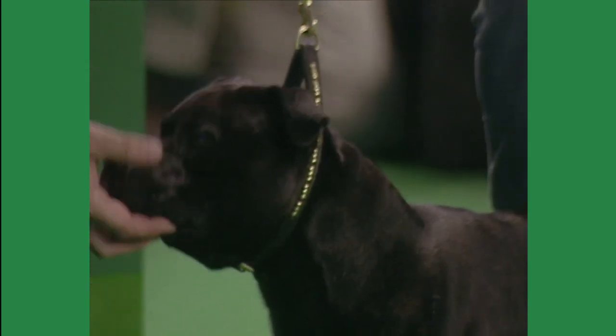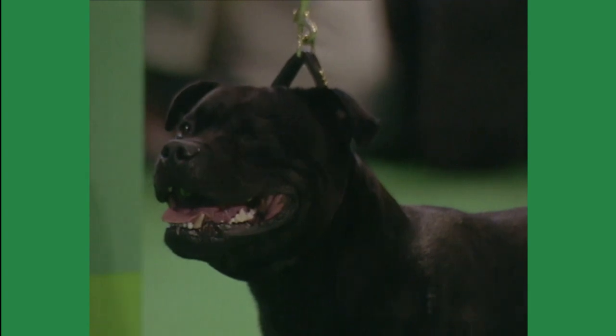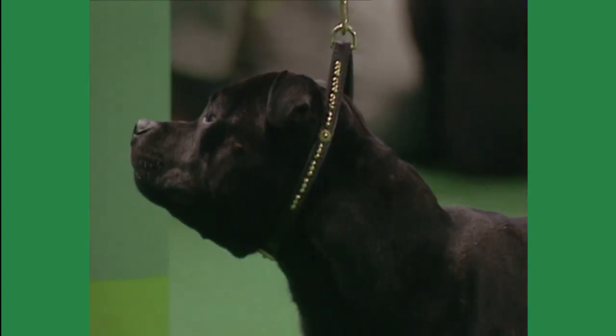There were 157 dogs entered and 163 bitches, and the best of breed which you see now was the dog 1897.